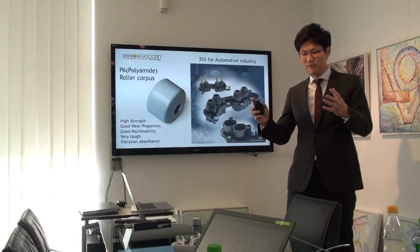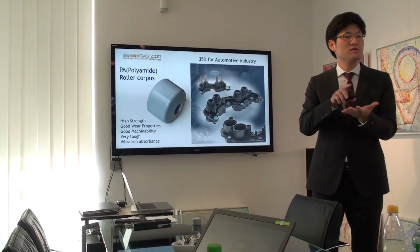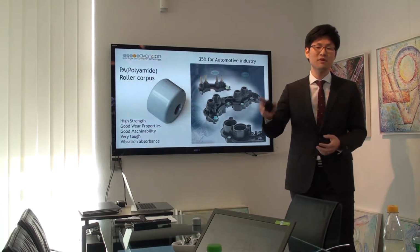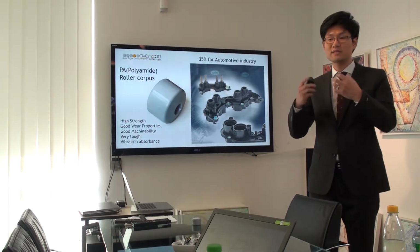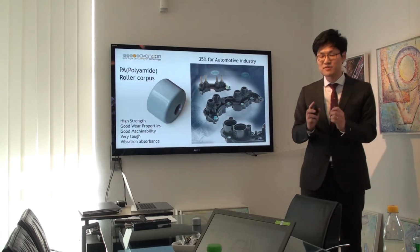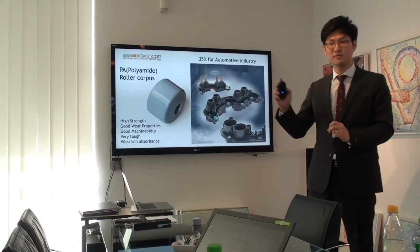Imagine if you have to transport plastic totes, making a noise on the metal tube, the roller tube. People used to say it's because of the plastic tube, but that's not true. It's because of the metal tube. Metal tube makes noise. Polyamide material can absorb the vibration. Therefore, it has a much more silent system when compared to the metal tube.